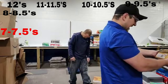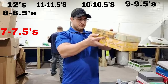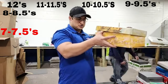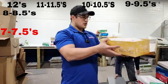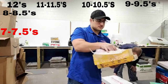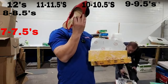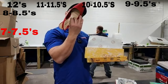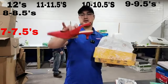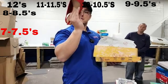I got a 7.5. This is gonna be a red kid suede leather. This is Scarlet, not Johansson, but Scarlet. These retail for $100. Ooh, nice little red. Wow, nice little red. Scarlet Slingback. So Bella Vista Scarlet Slingback. So you can see right here, really, really nice. Genuine leather upper.